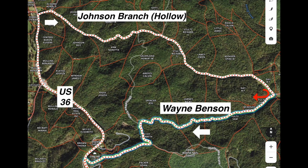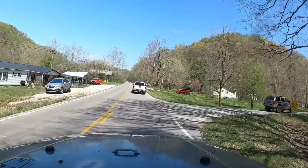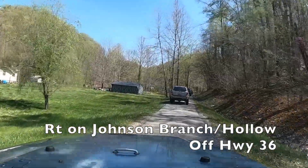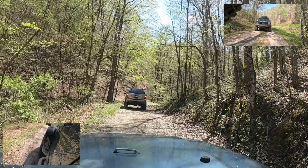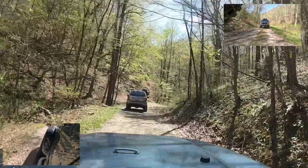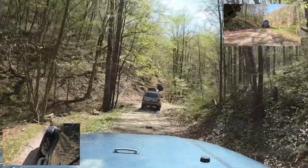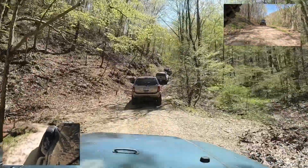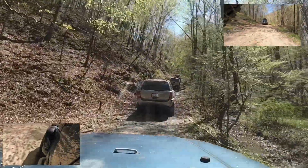We start out on 36, turn right on Johnson Branch, turn back around on Wayne Benson, and then back out to 36. Here we are approaching Johnson Branch, also known as Johnson Hollow. I cut a bunch of this one out. I have several other videos on this one, so if you want more detailed information on Johnson Branch, Johnson Hollow, go back and watch some of the older videos. They have a lot more detail.